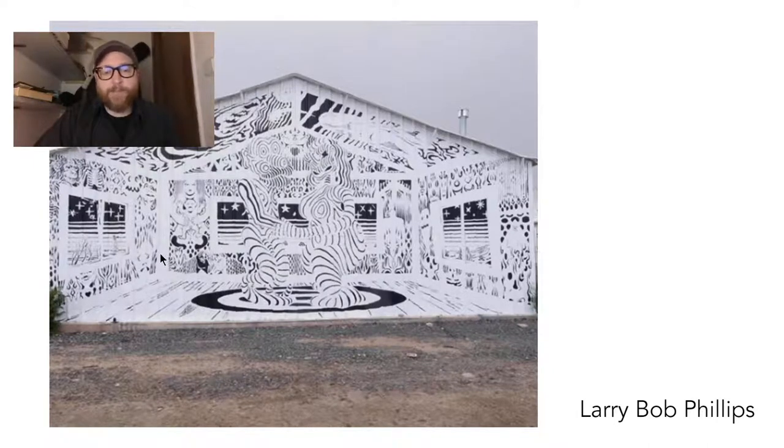And this is just Speedball ink. I know this because we bought it together, and it's just that big thing of Speedball ink, big black thing of Speedball ink, put it in a plastic cup, have a pen or have a brush. That's it. It's all he uses to make this. White wall, Speedball black.